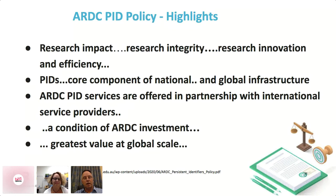We have made a few rules as well, and those of you who heard Siobhan talking a little earlier will have seen that we do a lot of co-investment in projects, and it's a condition of our investment that the projects and all the outputs have persistent identifiers. And as I said, the whole thing makes sense at global scale, and so having an Australian identifier system that would cover 2% of the world's research makes no sense, and we want to give our Australian researchers an advantage by making their works prominently linked into the global research system.